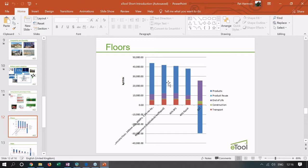Steel obviously is another floor structure, and it tends to come in very similar in terms of impacts to concrete. So I haven't plugged it into this graph here, but your only option there really is to be looking at recycled content of steel and trying to make structural efficiencies in terms of the loadings that it needs, and reducing the actual quantity of steel needed.